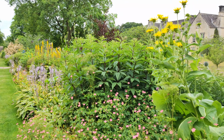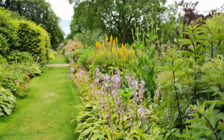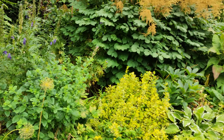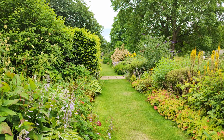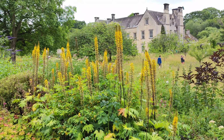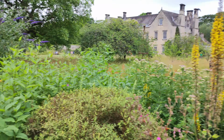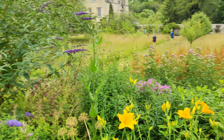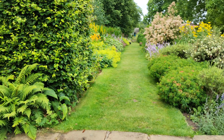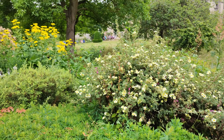Can you hear the doves cooing away there? Another butterfly. They look nice, don't they? It's raining a little, but it has been for a while, so, but it's not very hard. Just a light sprinkling. I rate these gardens. I don't mean I'm irate, I rate them. They are good, they are great, they're fabulous.